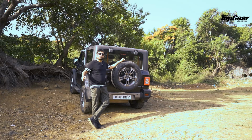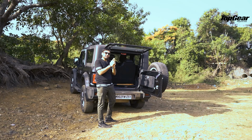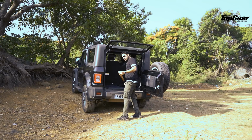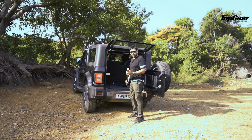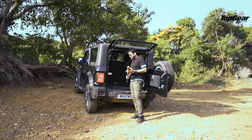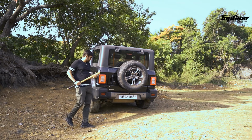Wiper, yes, but Thar gets a split door. You can open the boot in 2 ways for easy accessibility, but Jimny definitely has more boot space comparatively. But the boot space of Thar, you can keep this. This is the kind of stuff which a Bahubali or a He-Man carries. But if you fold these seats, then you get a big boot space. That's something you have to understand, but then you have to throw people out of this, so you have to take a call. So in boot, both of them are like that.